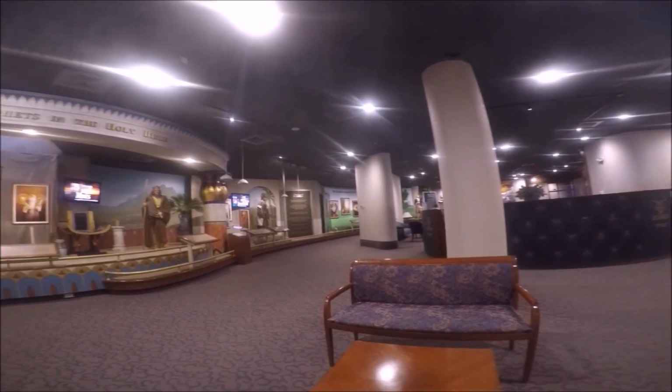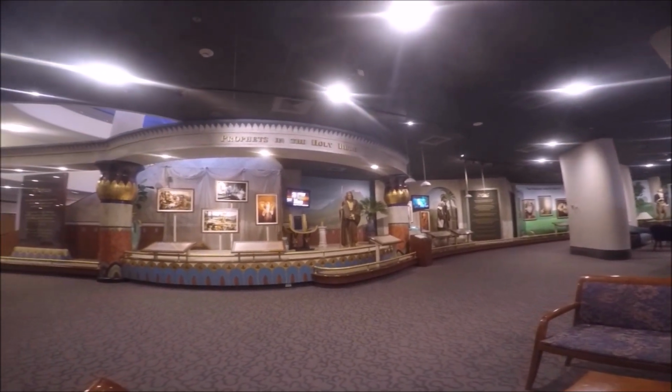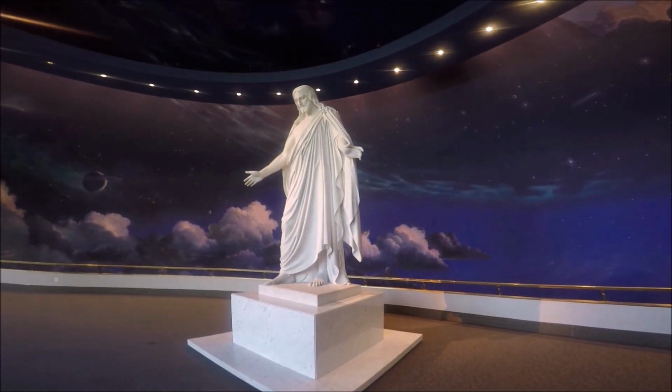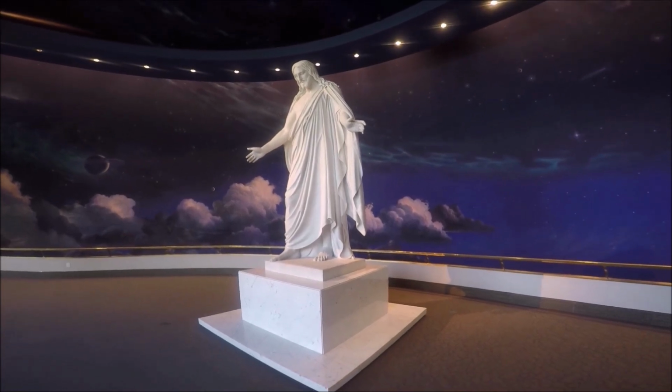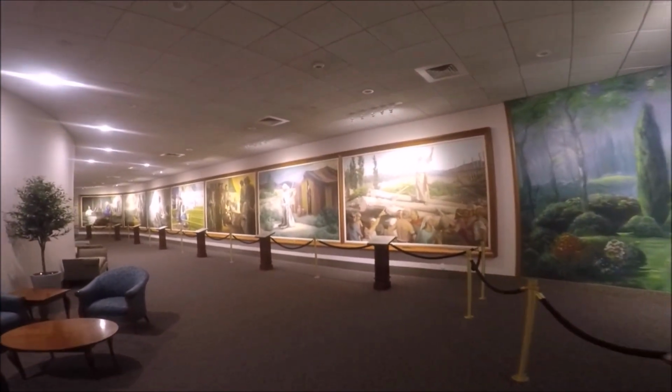Here you'll find religious and historical displays, murals, paintings, a theater, but the main feature here is the Christus. The Christus is an 11-foot statue of Jesus Christ located in a domed room with large windows and paintings of celestial bodies of stars, planets, and clouds.